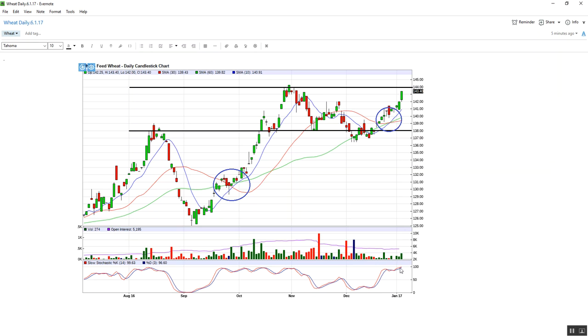Obviously on the stochastic here, I just mentioned that we have got a high overbought, and to mention on the volume and the open interest, you can see how the volume has dived off, and it's usual that during these quiet times, a small volume can move the market. You can end up with false signals.